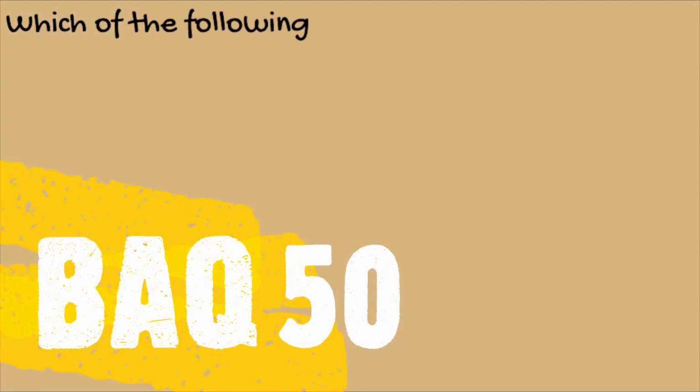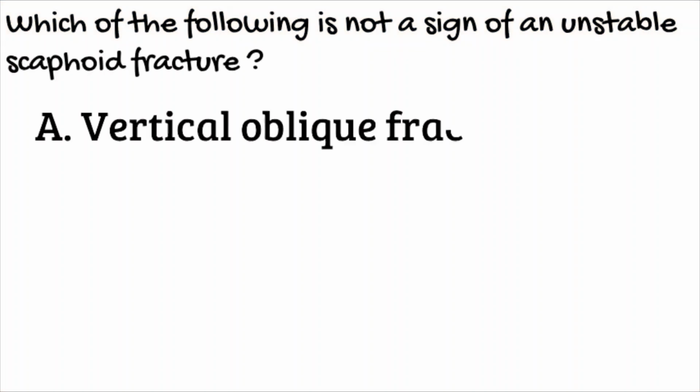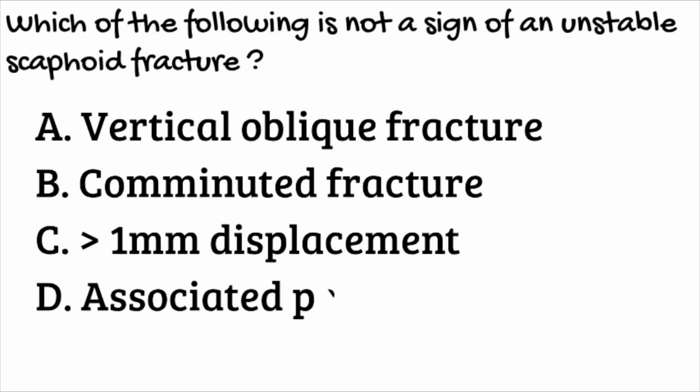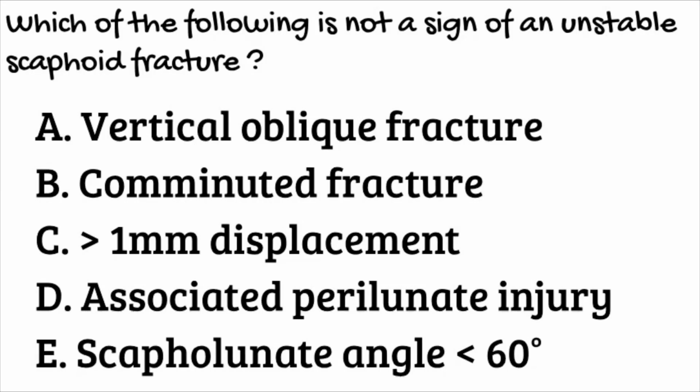Which of the following is not a sign of an unstable scaphoid fracture? A. Vertical oblique fracture. B. Comminuted fracture. C. More than 1 mm displacement. D. Associated perilunate injury. E. Scapholunate angle less than 60 degrees.